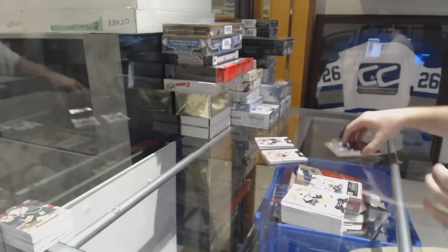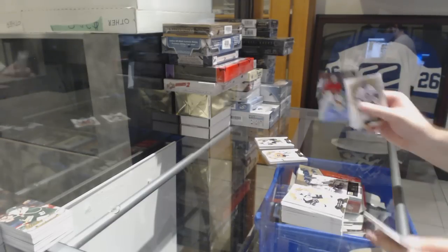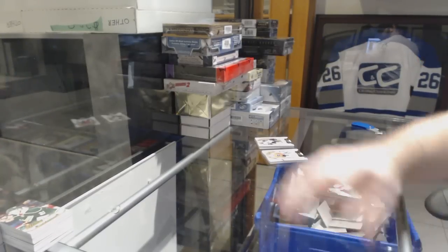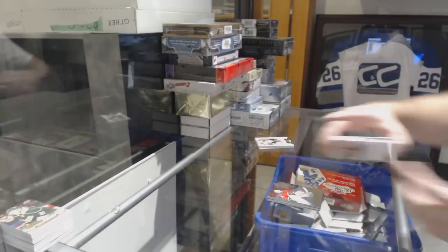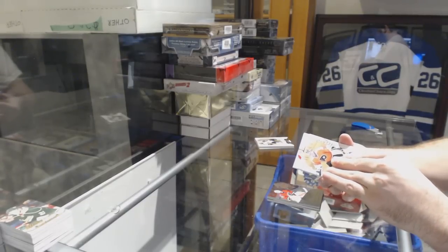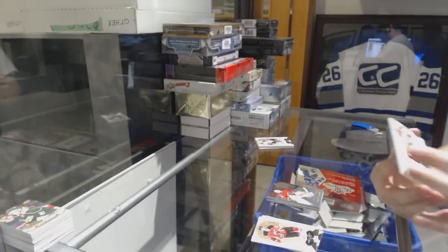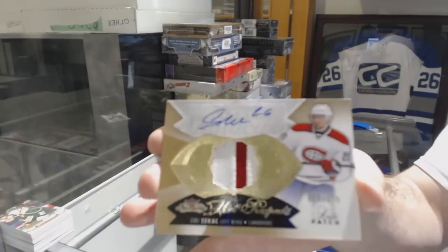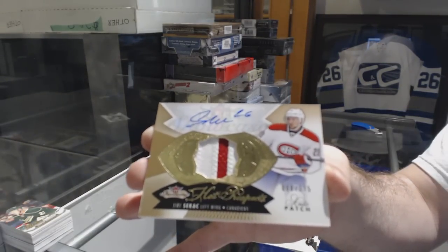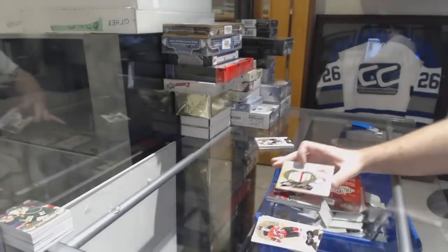All right, we got two patch cards. Will both be for Chicago? And a Kari Ramo for the Calgary Flames Showcase. Here we go. Patch number one. Not a Chicago card. Send it back. Number to 375, Yuri Seacash, 375 for the Montreal Canadiens. Yare Sikash.